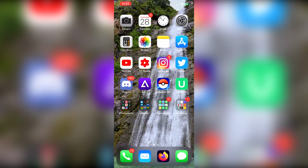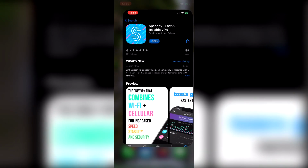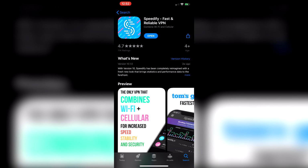All right, so whether or not you are on an iOS or an Android device, I'm currently on my iOS device right now. I want you to open up the Google Play Store or the Apple App Store, and you're gonna search Speedify right here.